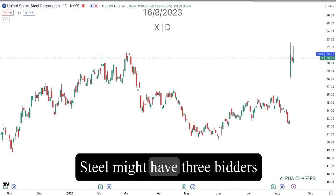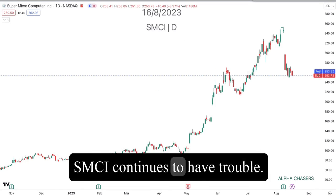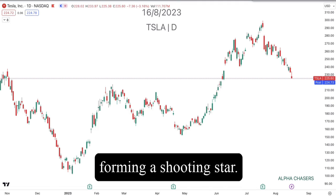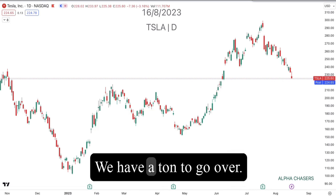U.S. Steel might have three bidders now. NVDA continues to roll. SMCI continues to have trouble. NXPI breaks major support. AMAT and what to look for tomorrow night. Tesla making a lower low and forming a shooting star. We'll explain why and why this can continue. We have a ton to go over.